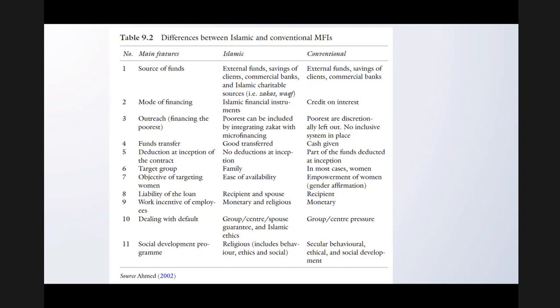The target group of Islamic microfinance is family, and the target group of conventional microfinance is mostly women. So they target women, and they also say that women empowerment is their objective. So conventional microfinance highlights this aspect of microfinance, that we target women, and as a result women empowerment is happening.